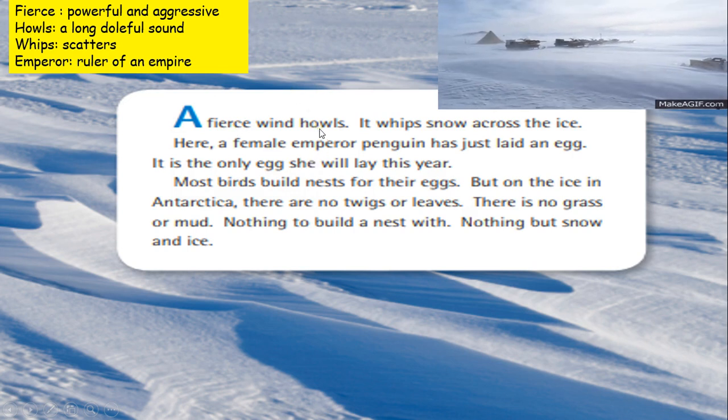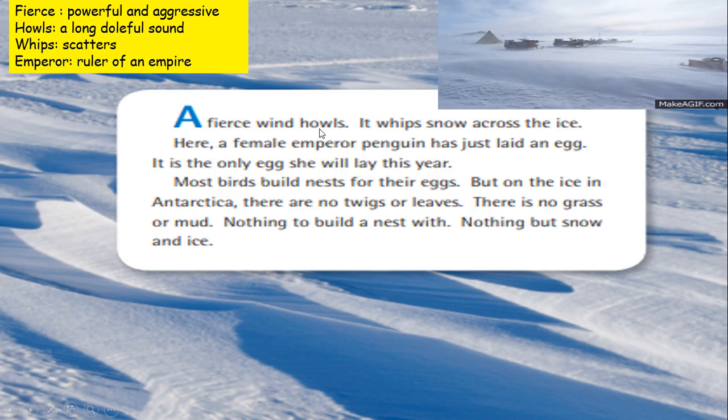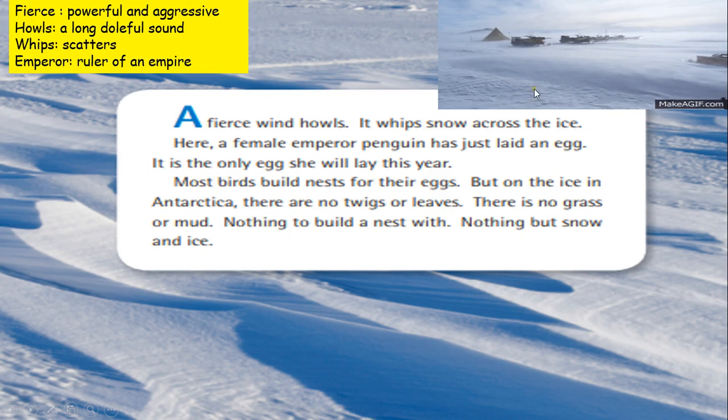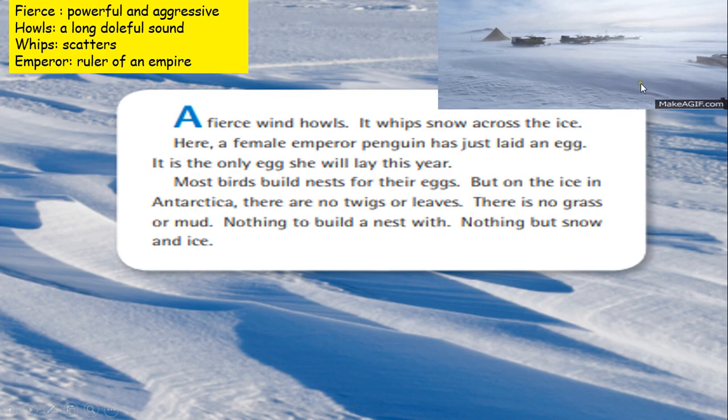Howls is the sound of wolves and dogs, but over here the author has used it to show you how loud the wind could sound once it is very fierce and strong. It makes a huge, loud sound when it moves very aggressively like this. It whips snow, as in throws and scatters snow across the ice. What whips snow across the ice? The wind, because it is very fierce and aggressive.